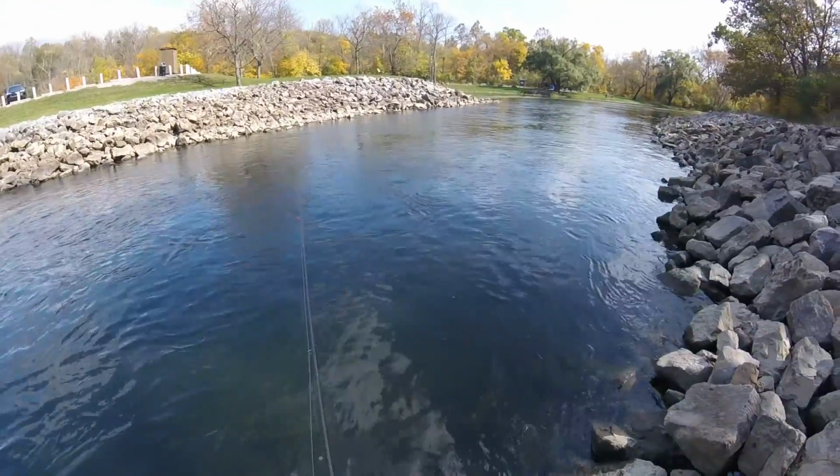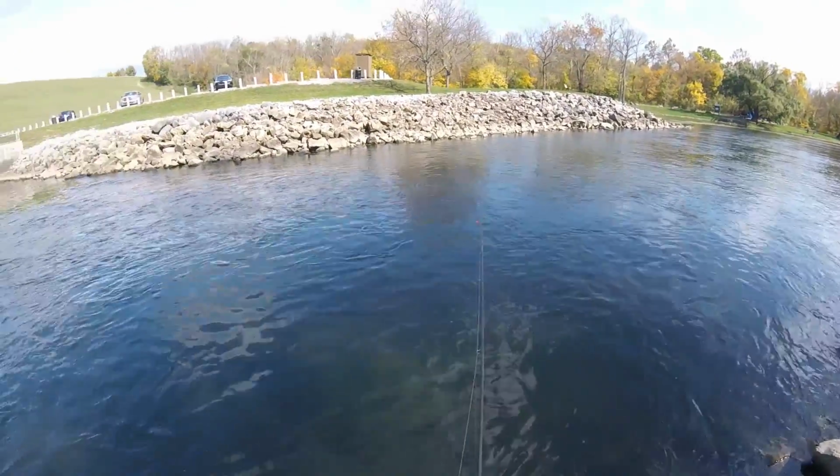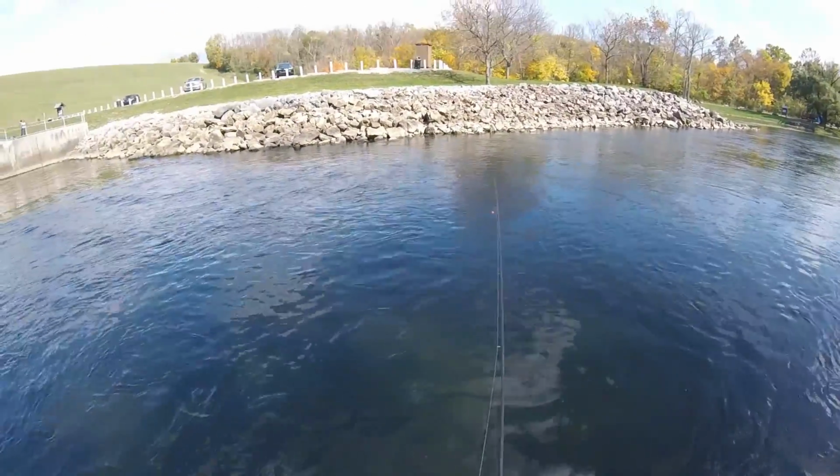It wouldn't fly. The dog was chasing it all over the place, and it just wouldn't fly, so I shot it.